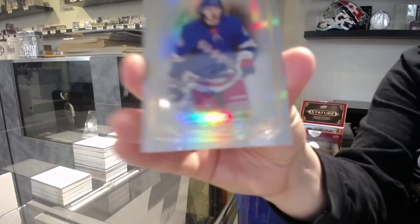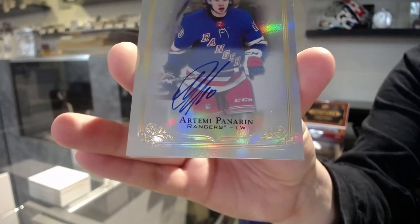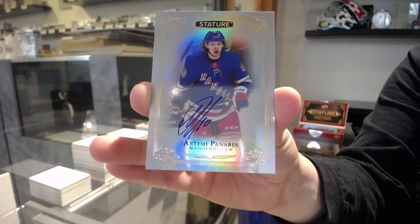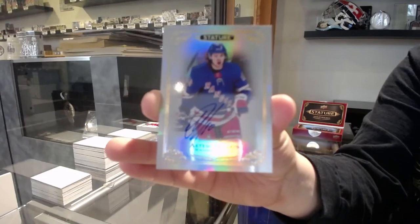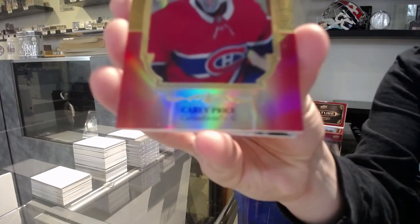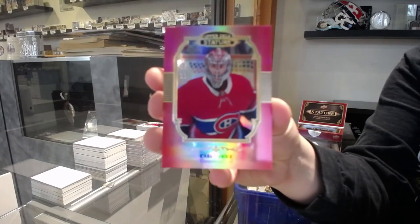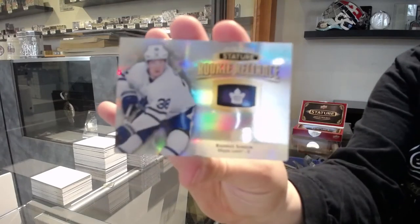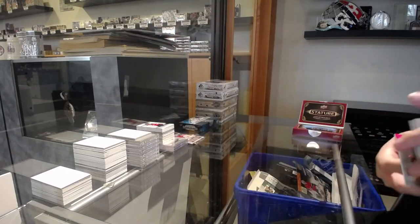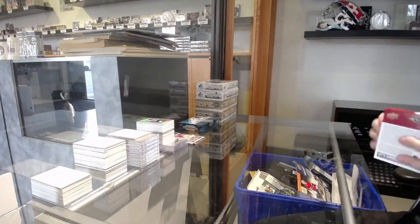We've got a base auto for the New York Rangers, Artemi Panarin. We've got a Red Portraits number 20 for Montreal, Carey Price. Rookie Reliance for Toronto of Rasmus Sandin and Julien Gauthier for Carolina. All right, big finish with Premier.